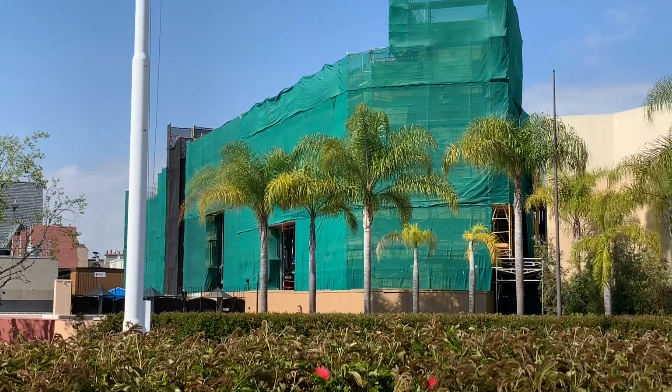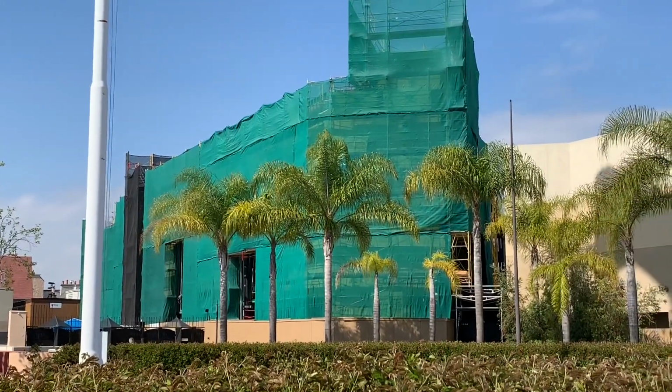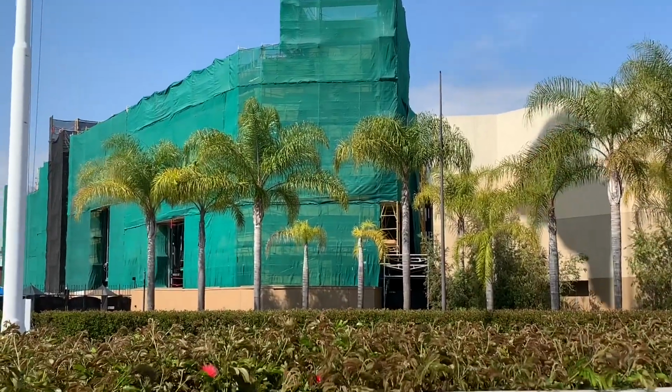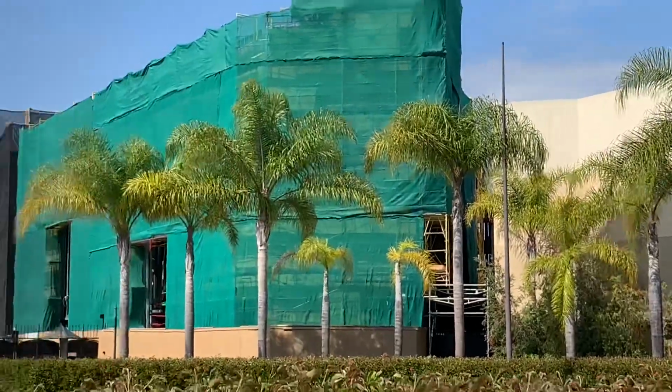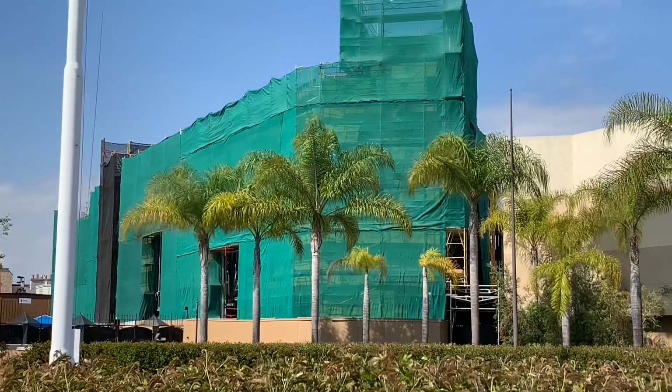And then here's a look at the Secret Life of Pets attraction from the outside of the park. Again, this is just all covered up, getting ready for that exterior treatment similar to this over here. So I'm assuming it'll look just like that, so it doesn't look too goofy. But yeah, nothing different on this side.